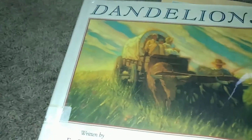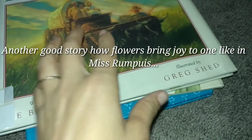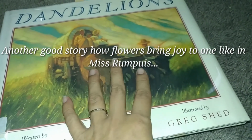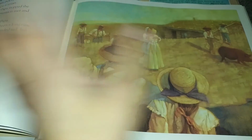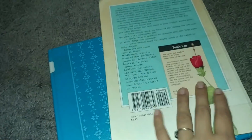Dandelions. Love it, love it. Even though it has a prairie theme to it, this was still a great book. Again, this is Eve Bunting. We're probably going to grab this book again when we do our Peter Rabbit Tale, just because it was a good one. I might actually just buy this one. It is a little bit longer of a read, but it is a great story. So, I highly recommend Dandelions.